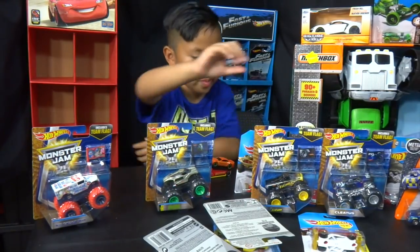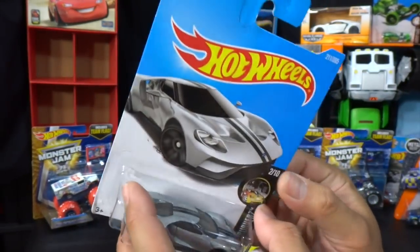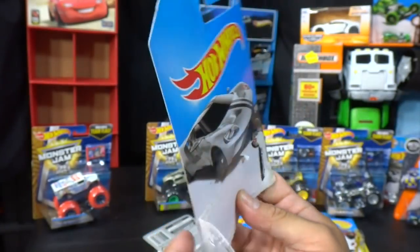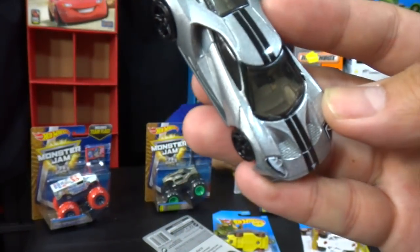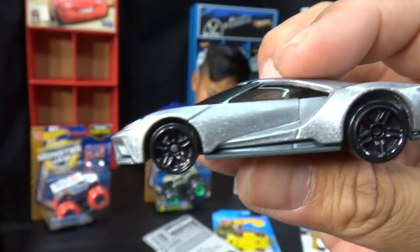What's next? We got the 2017 Ford GT. I believe the last time this was released was the blue, which was one regular mainline and one Super Treasure Hunt. And we got this nice metallic silver for the color for this new Ford GT Night Burner.